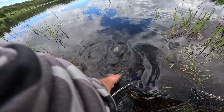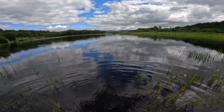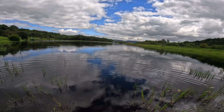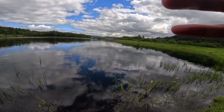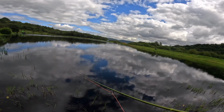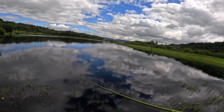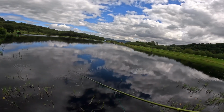The last one I had was a good, here we go. The other one I had was a good 8 to 10. I'll be conservative and say 9, but he was a good fat fish. Well happy with that. Big old OSG snake on a roly poly. See, I'm not messing about. If these fish want to chase, big fly. Big fly, big fish.